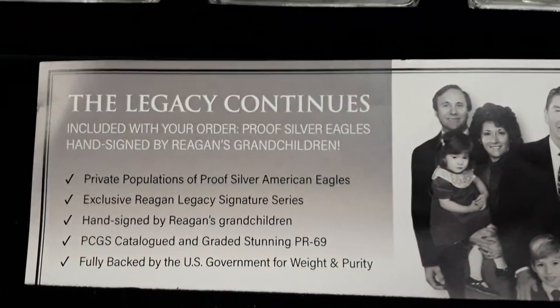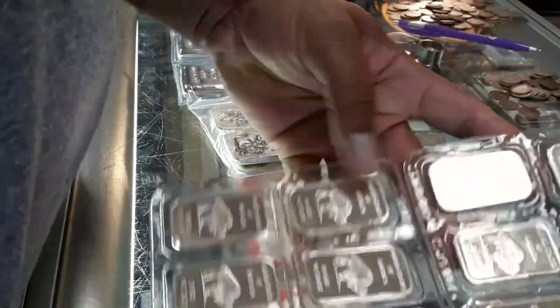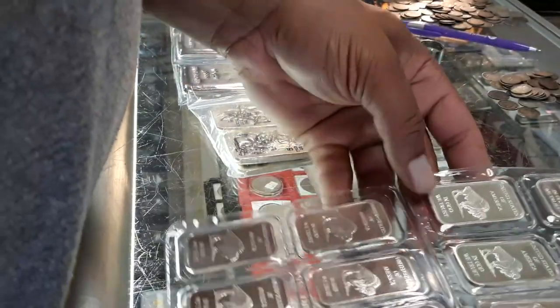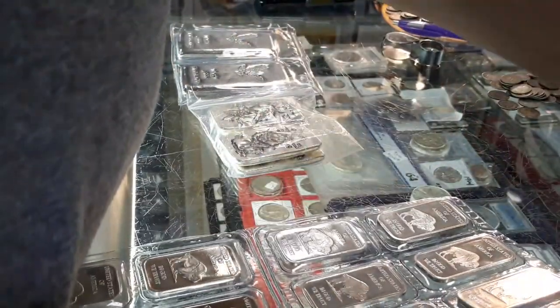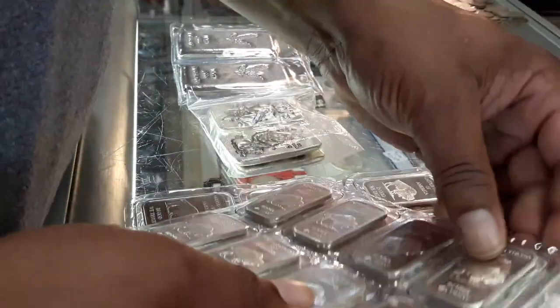But my guess is the premiums aren't going to go away. And if the spot price starts jumping up, I think the premiums will maintain their spread, which means if silver goes up $2, everything you saw with the premium as it is now is going to go up $2. So I don't think the premiums are going to go away any time soon. Right. So I wouldn't let the premium scare you away, is my point.